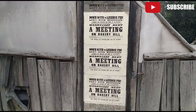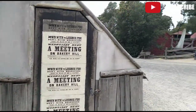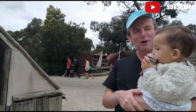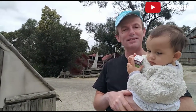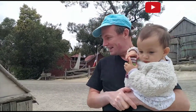Australia has never had a revolution, we've never had a civil war. It's a very peaceful country, but they felt oppressed by the mining fees, and they rose up against it. There was a standoff between the British troops and the miners, which resulted in the Eureka Stockade.